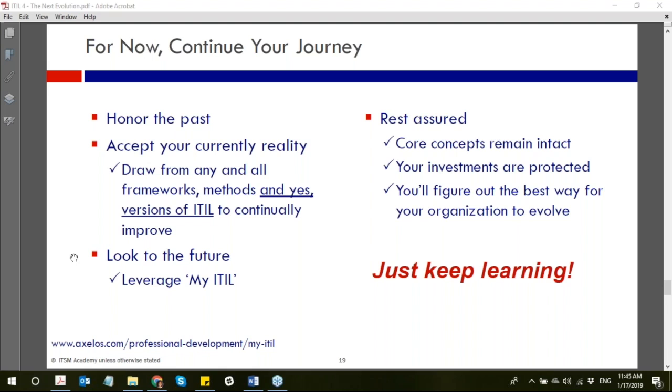And that doesn't mean only learning about ITIL. This presentation is about ITIL, and so we absolutely want to continue our ITIL education paths, but it will serve you well in this day and age to also learn about Agile, learn about Lean, learn about DevOps, learn about site reliability engineering, because really the high-performing organizations today are those organizations that are leveraging all of those modern ways of managing services.